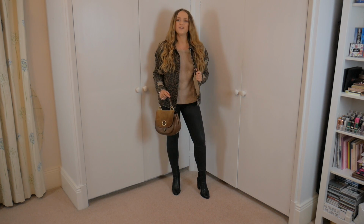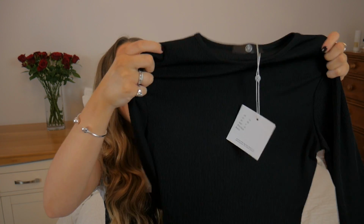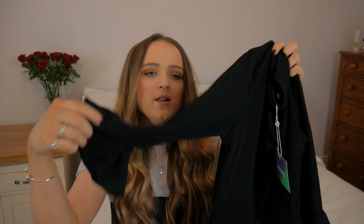But yeah, absolutely love this one, and it's quite unusual, so a nice addition to the wardrobe. So I did also pick up this black dress. It's in this cool sort of ribbed material, which I like. It's nice and stretchy, so it would be comfortable. It does have 3/4 sleeves with a little frill on the end.